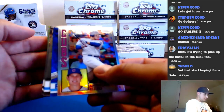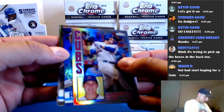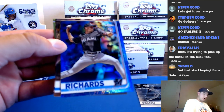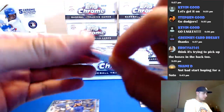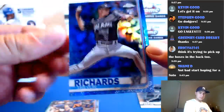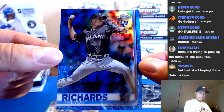Refractor, Anthony Rizzo. God, we got a blue. Nice. All right. Anthony Rizzo, 84. And the blue is going to be Trevor Richards, rookie card for the Marlins. Nice hit, Marlins. It's number 12 out of 150. Trevor Richards. Nice.